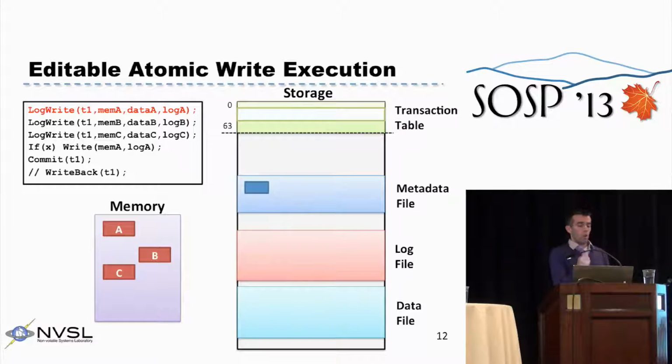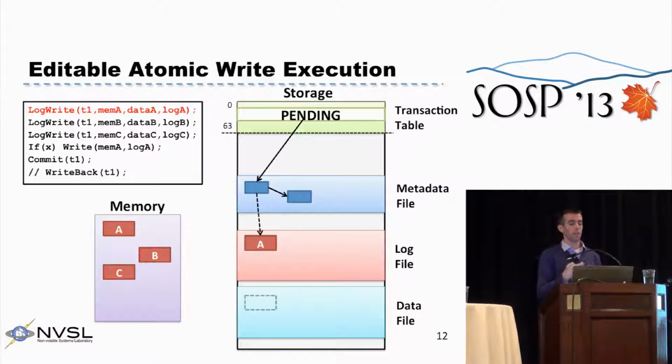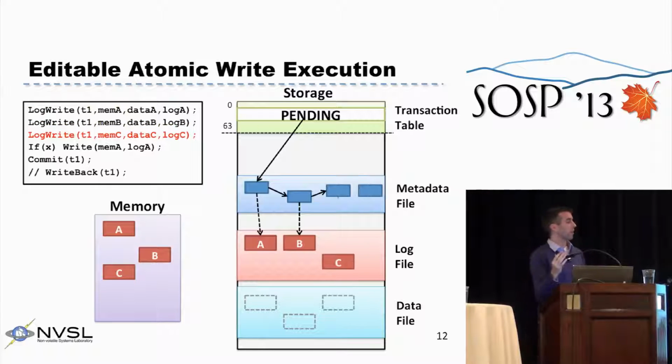So we start off by doing a log write. We specify an address in memory, an address in the storage array, and an address in the log. The system allocates a transaction ID, marks it as pending, points it to a metadata entry, and then we can copy the data into the log and update the metadata entry. We do that for each object, and now we have a linked list of metadata entries, and they basically give us access to all the logged objects in this transaction.